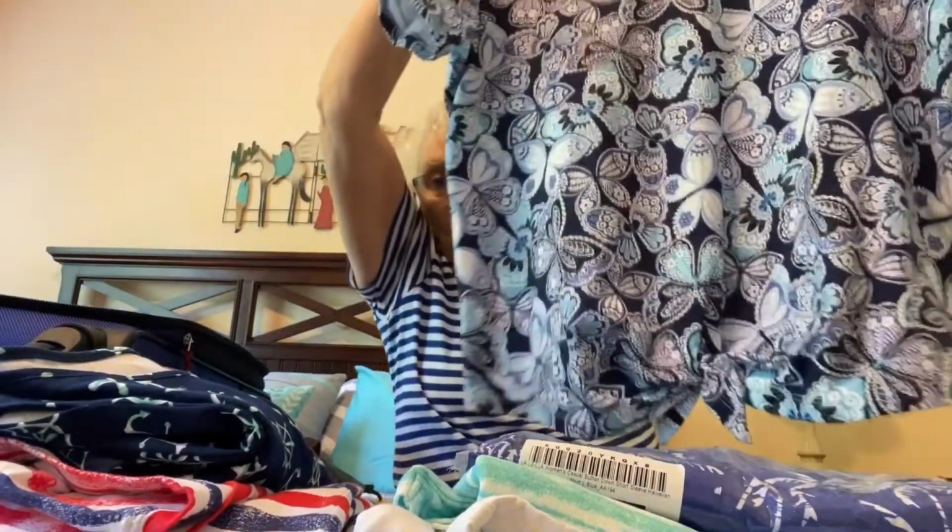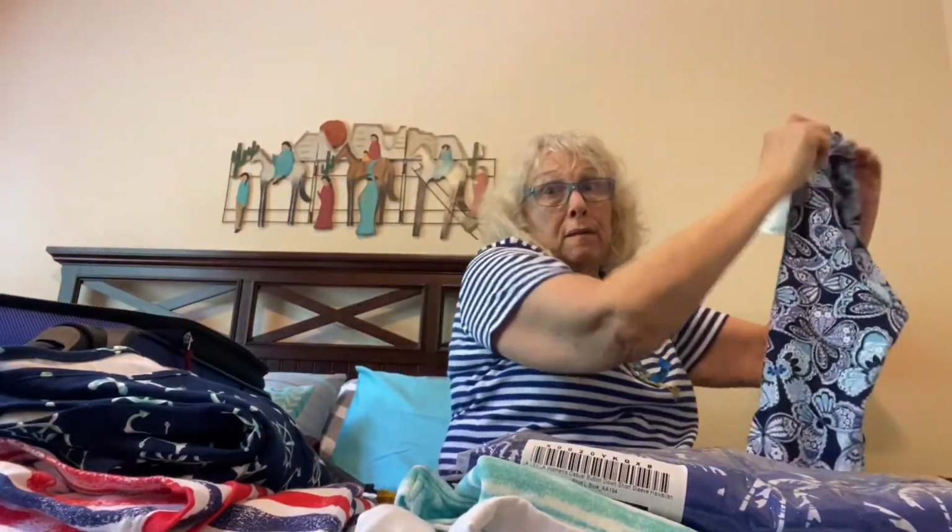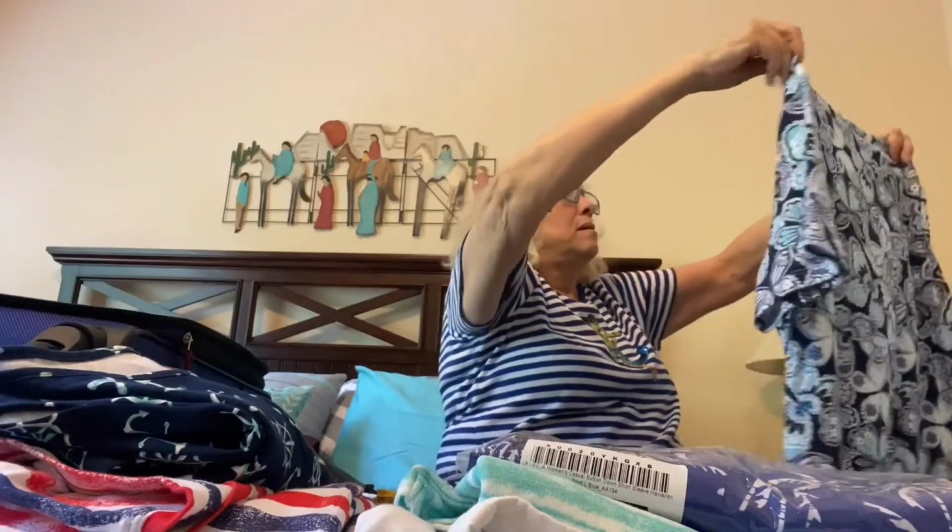So 3 pairs of pants, 1 pair of shorts, and 1, 2, 3, 4, 5, 6, 7 tops. Plus, I also have the top that I wore on the plane that can go with the white or the navy. So you see how I plan this stuff out? And I pick things up throughout the year before a trip. I don't wait till the last minute and go try to find things.